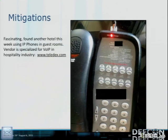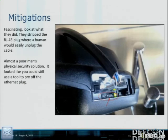But this is really interesting. Let me tell you this. I'm staying in a hotel right now. I'm not staying here, I'm staying in another hotel. And just a couple of days ago, I found out that they have voice over IP in their guest rooms. Now, I'm not going to do anything with that. But it's a new vendor that I've never seen before, Teledex, as they're specialized for VoIP in the hospitality industry. And interesting, really fascinating.